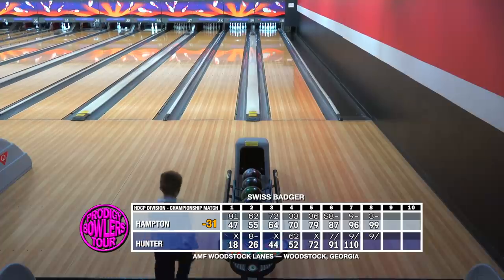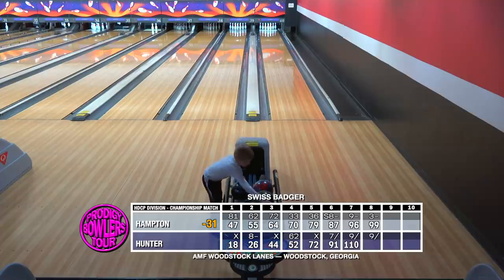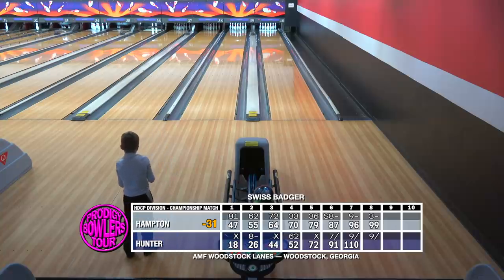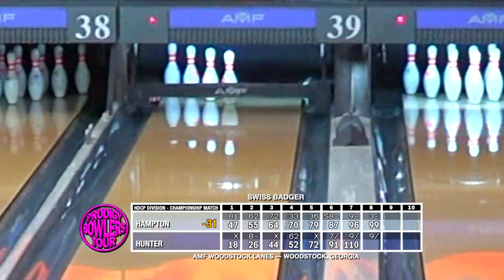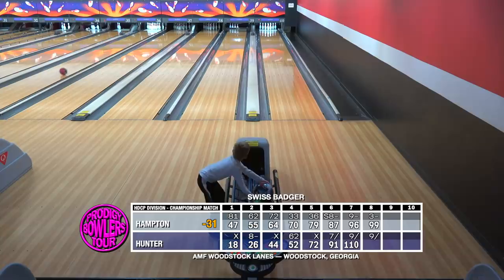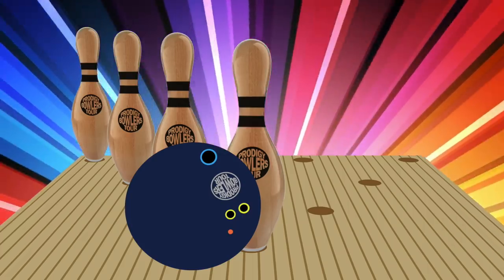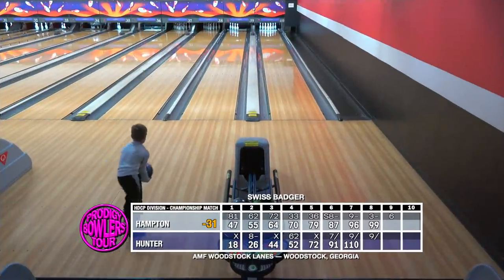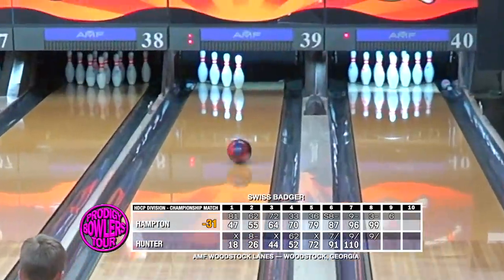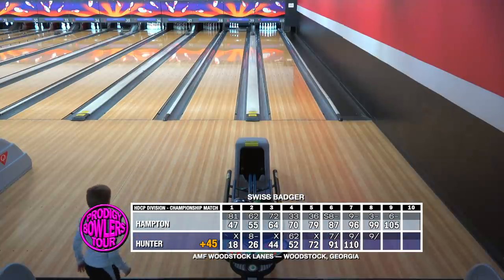The approaches here at AMF Woodstock are notoriously slippery. He may have just slipped, but it certainly caught him by surprise. But undaunted, he's ready to go again. And he gets six. Leaves the 1-2-4-7. Sometimes referred to as the picket fence. Put the ball over on the 1-2 and you ought to get it. Sometimes you can get it on the right side, but you gotta hit the pin in front. On every spare, you gotta hit the pin in front.